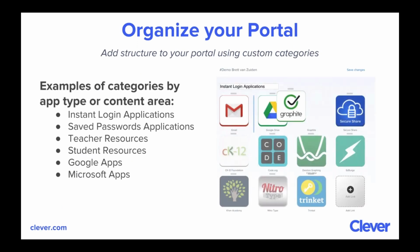Finally, once you have all the resources in the portal, it now comes down to organizing it. And adding custom categories really adds structure for the user experience. Some of these categories that we've seen work really well are categorized by app type or even content area. What the categories actually do is provide hints to teachers and students about the experience that they can expect when accessing each app.